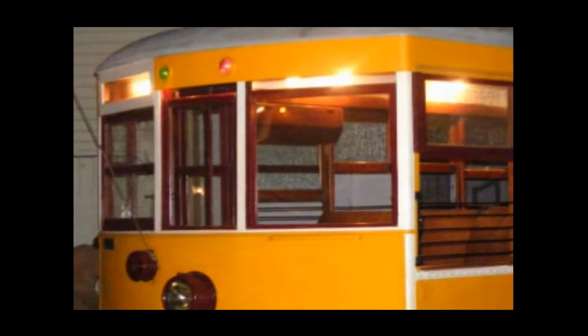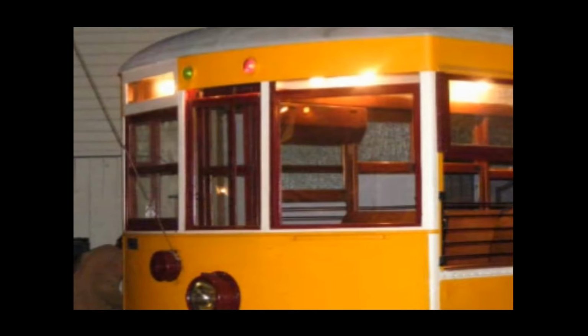But the heyday of the trolley system was really in the late 1800s, the turn of the century, 1900. It started with horse-drawn trolleys, but then when electricity came to Florida and Pensacola, they were electric trolleys, and you would have caught the public transportation system, the electric trolley.